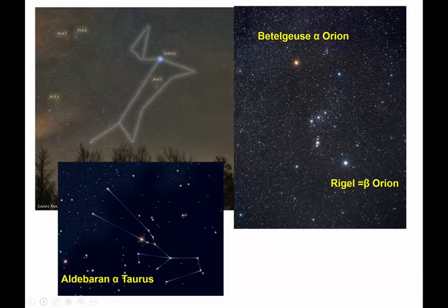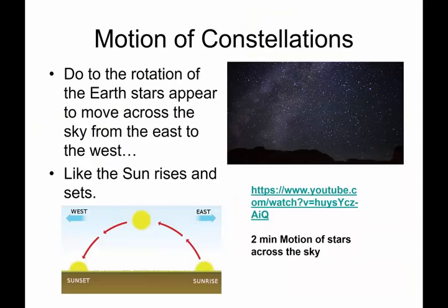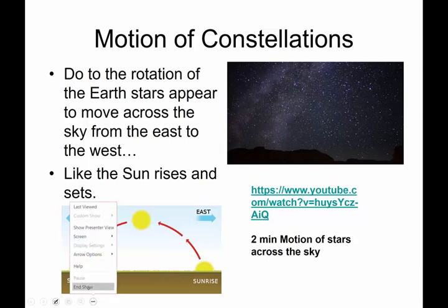So let's take a look at this. Aldebaran is the bright red star that's the eye of the bull in Taurus. Betelgeuse is the alpha star in Orion, and that's the red star up here by that sword hand of Orion. This is Orion's foot. That's the beta star, and that's Rigel. Sirius, the brightest star in the night sky, in the dog constellation, Canis Major. Okay, that will do for stellar brightness. We'll come back and we'll talk a little bit about constellation motion and some other things in a little bit.